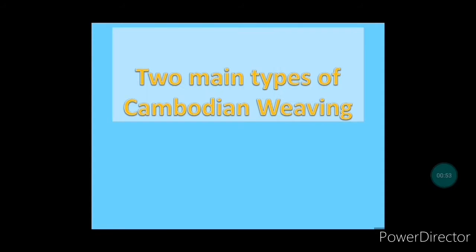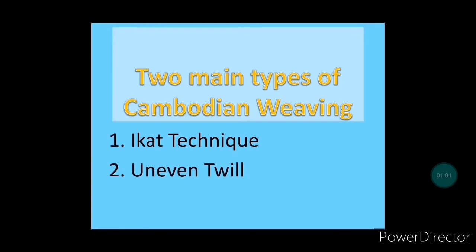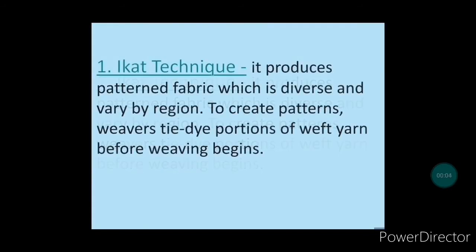There are two main types of Cambodian weaving. The first one is the ikat technique. The second one is the uneven twill. When we say ikat technique, it produces patterned fabric which is diverse and varies by region. To create patterns, weavers tie and dye portions of the weft yarn before weaving begins.